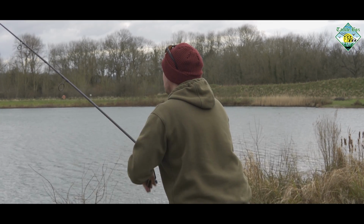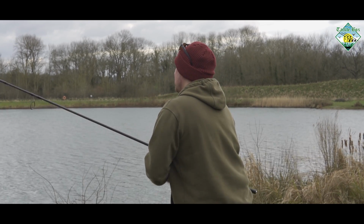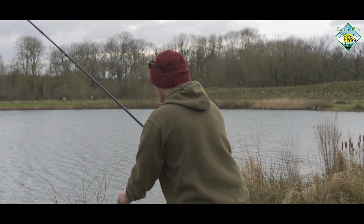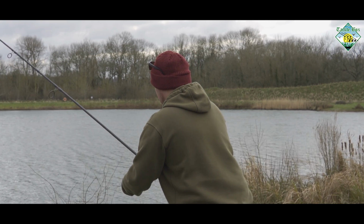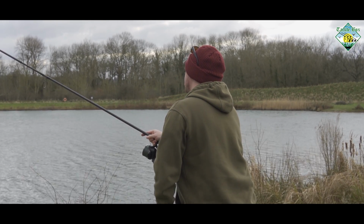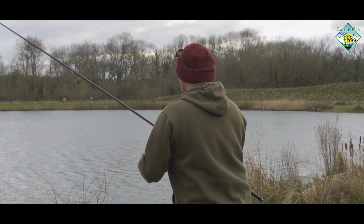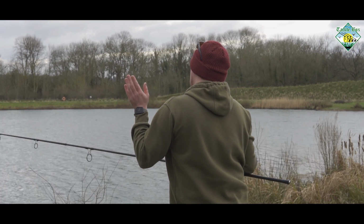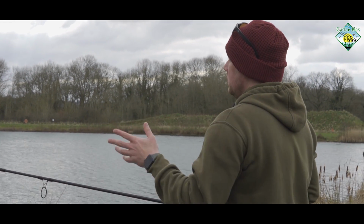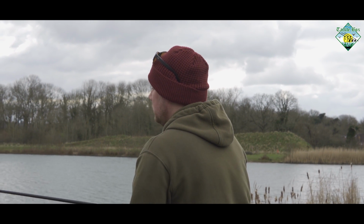Okay, so that went down really soft. The further left I went there, that tells me that that's into some much softer silt. So we'll try a little bit further right this time. Okay, so that went smash down, so that tells me the further right I go, the harder the spot's getting. So we'll wrap it up, find out how far this is and how deep, so we can work out the swing back of the feeders, and we'll start mixing a bit of bait up.